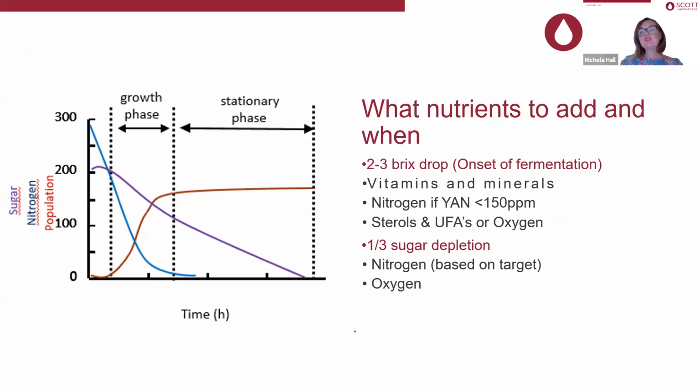So what nutrients do you need to add when? You need to make sure at the onset of fermentation, which we say is 2 to 3 Brix drop, the cells have enough vitamins and minerals as well as nitrogen to get through the active growth phase. It's at this point you want to give them their sterols and their unsaturated fatty acids as well, so they can survive in the stationary phase.